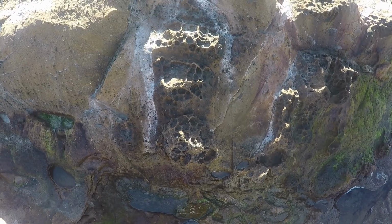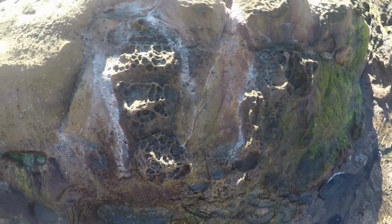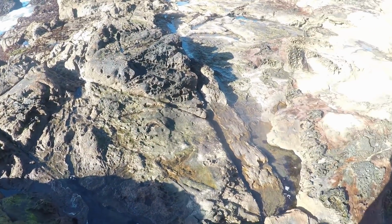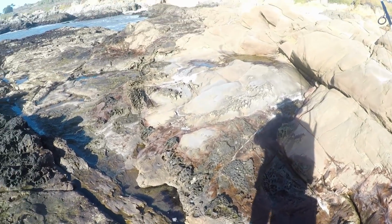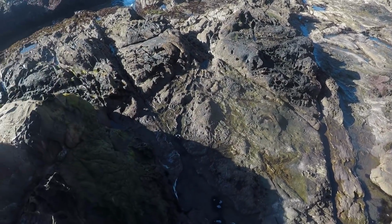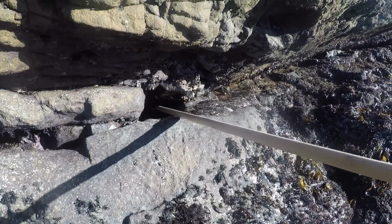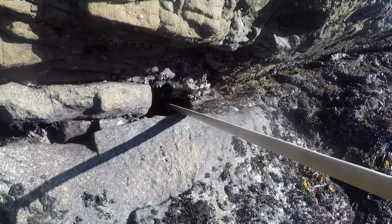So these rocks here, that's probably why they call this Bean Hollow. Okay, there's a little hole for pole poking right there. Well, let's see if we can find somebody. Is anybody home?